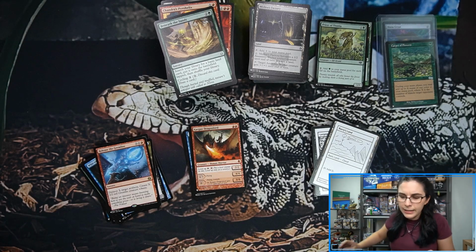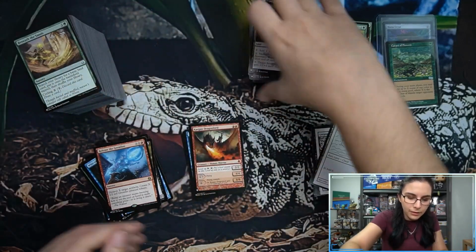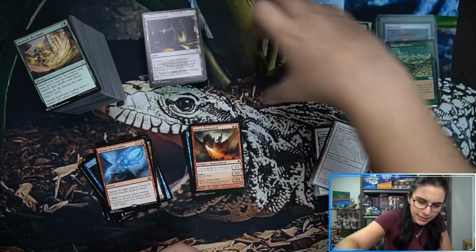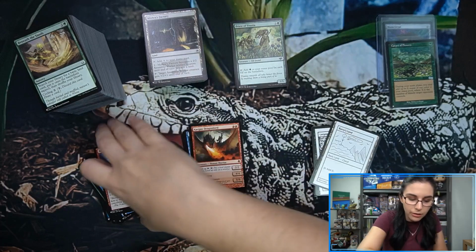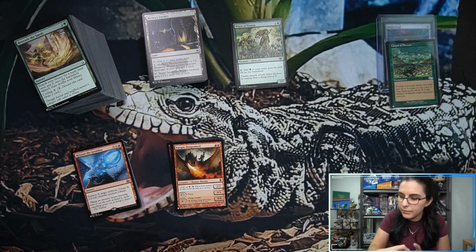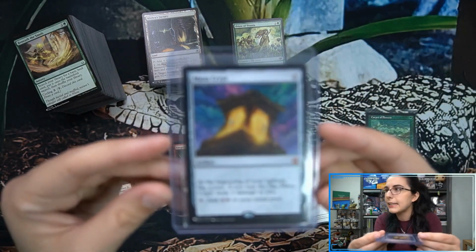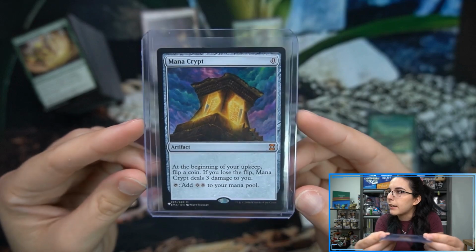Let's go ahead and do a recap. Did find a Carpet of Flowers, Mana Crypt, a lot of nice rares, nice mythics as well. No Recruiter of the Guard, no Teferi's Protection, no Demonic Tutor, but did find Mana Crypt, which is, of course, our number one highlight here of the box. Mana Crypt.